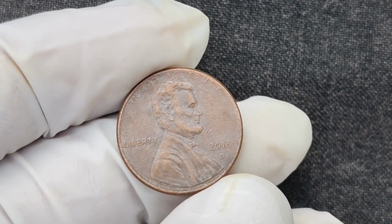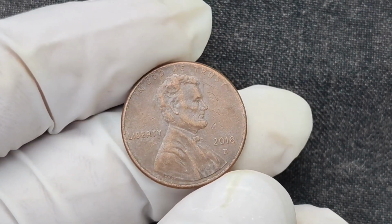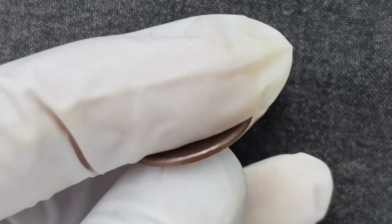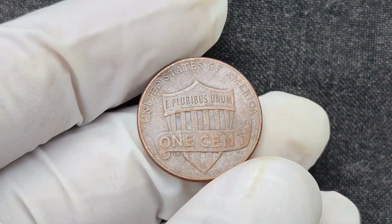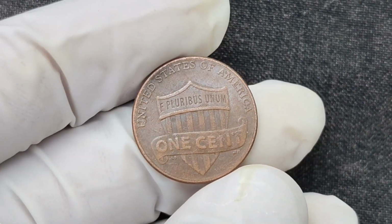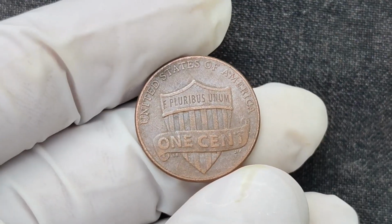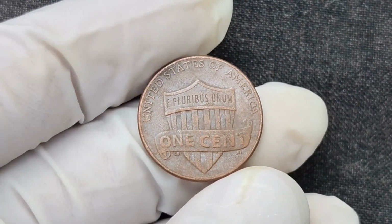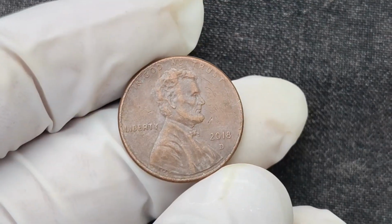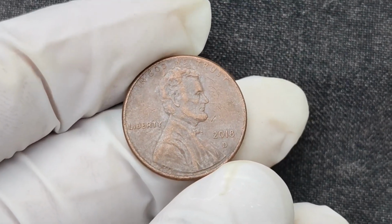So, what's the deal with the 2018 D Lincoln penny? For starters, it's not just any old penny. While millions were minted at the Denver Mint that year, the ones fetching astronomical prices have something extra special going on. We're talking about rare minting errors, impeccable condition, and let's not forget the demand among collectors that drives prices sky high.